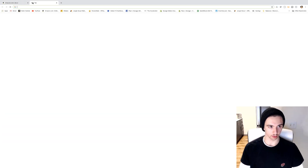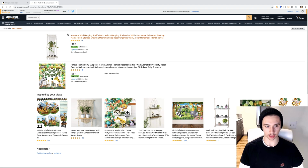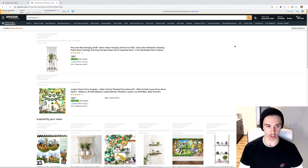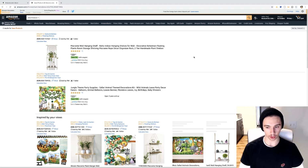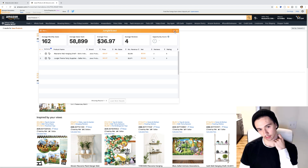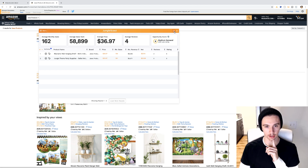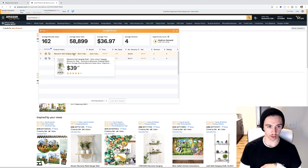So go to my storefront really quick. Let me just show you guys what I sell on Amazon in case you missed that video. These are actually my products here, both above $30. So I do like the higher ticket stuff. I did have a third one, but Amazon messed up my inventory, so that was kind of annoying. So this one's been doing really well.